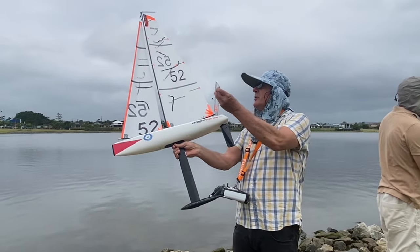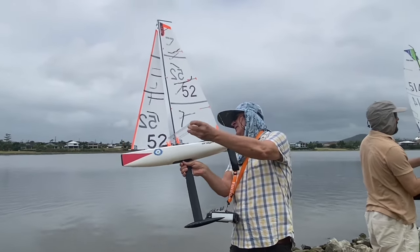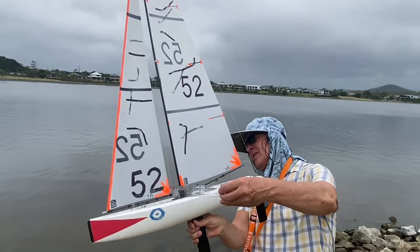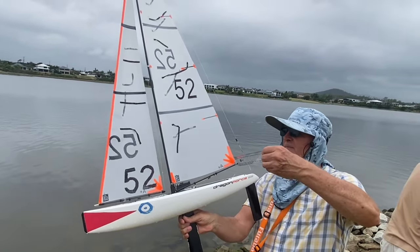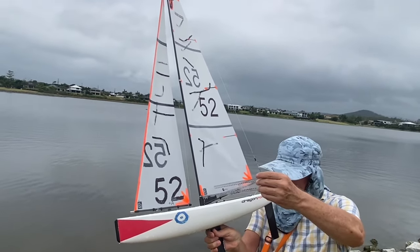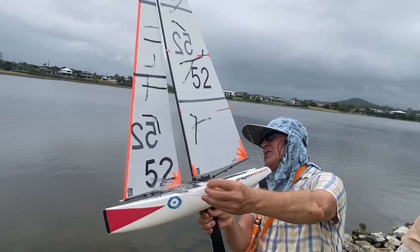Okay, so I'm doing the boom measurement now. That is at 23 or thereabouts. The jib measurement is 37 on the jib. Just check that again. Yeah, 23 on the boom. So that's on the boom. The main foot is 33, and on the jib it is 30.